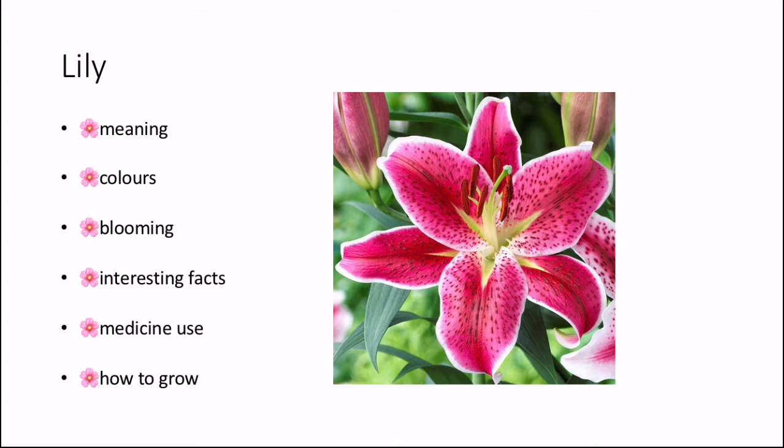For medicine, the lily can be used to treat many medical issues such as anxiety, depression, angina, heart disease. It can be used to treat scars, brighten skin, treat UTIs, fluid retention, which is also called edema, eye infections like conjunctivitis, strokes and leprosy.